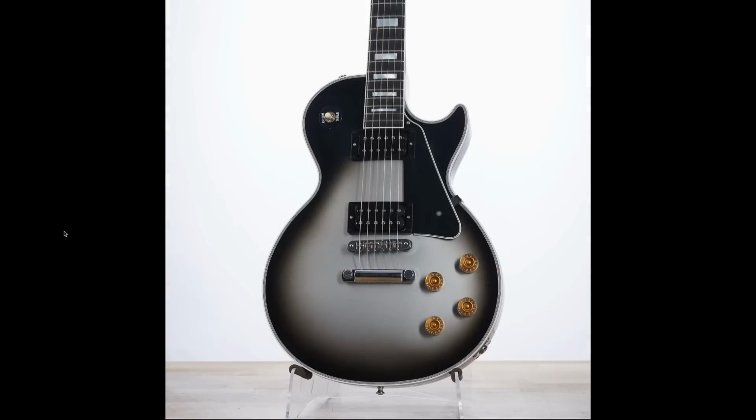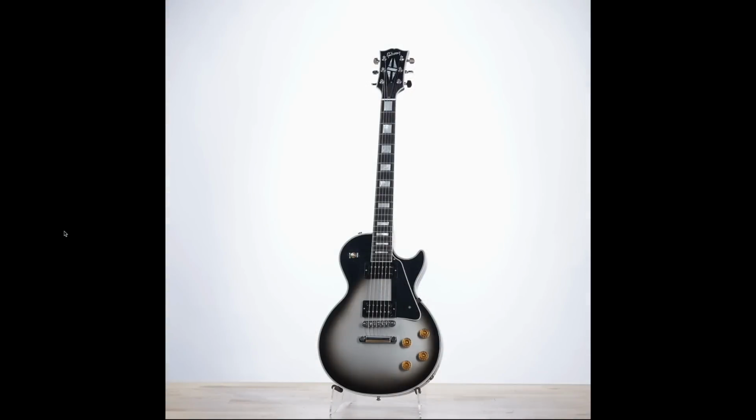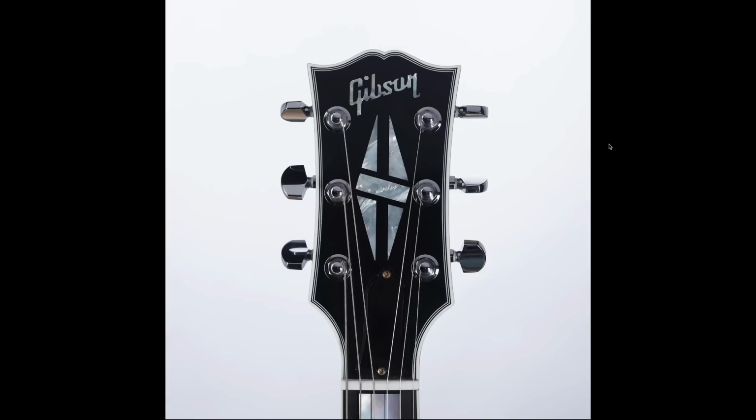And then perhaps one of my favorite factory goofs we've seen this week. We got a Silverburst Les Paul Custom. Why they put gold knobs on that, I'll never know, but hey, whatever. But this thing sold really fast, and I'm curious if the buyer even realized this. I mean, this is one of those versions that has the super silvered on the back. I'm not a big fan of that, but hey, to each their own.